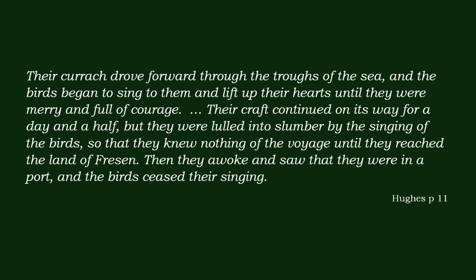Their currach drove forward through the troughs of the sea, and the birds began to sing to them and lift up their hearts until they were merry and full of courage. Their craft continued on its way for a day and a half, but they were lulled into slumber by the singing of the birds, so that they knew nothing of the voyage until they reached the land of Freshen, which is, I think, meant to be like Friesland, although it's described as being near Spain. Then they awoke, and they saw that they were in a port, and the birds ceased their singing.